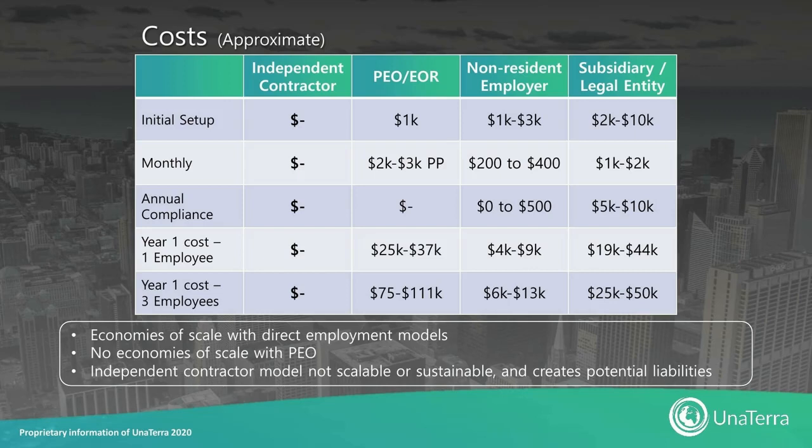So when we come to the year one cost, $19,000 to $44,000 for one employee, that's quite a weighty cost, and a little bit more than what you would incur under the employer of record model. But if we look at 3 employees, it's still expensive, but it's not much more expensive than that year one employee cost. So if you're looking at one employee in a complex country and you're weighing up between PEO and setting up a subsidiary, I would always recommend PEO because it's immediate. You can switch it on, you can switch it off, and you don't get left with a legacy of a legal entity in a country where you didn't intend to have one.